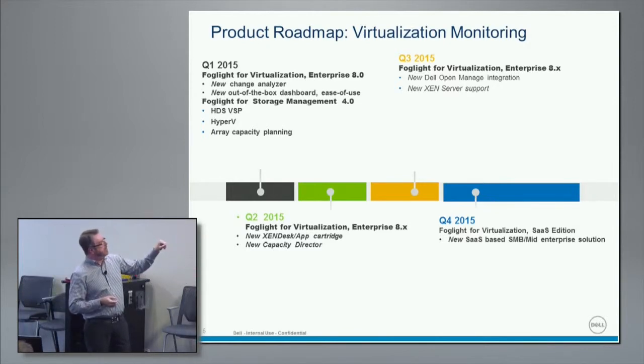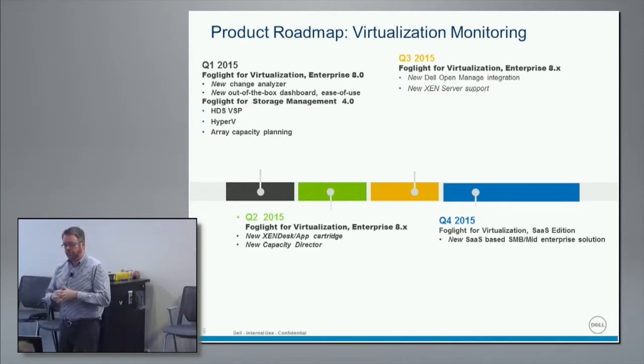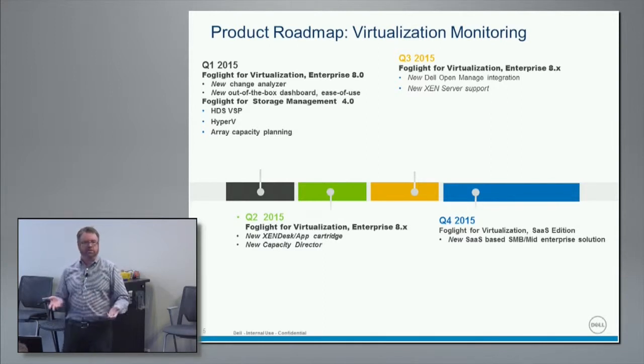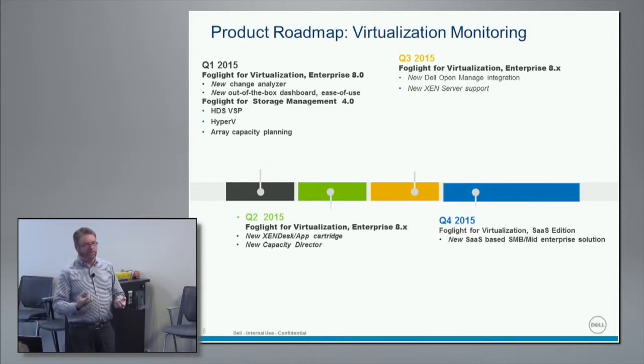And then Q3, we're going to continue to expand the number of platforms we support, so Zen server support. And then we're going to do some really neat stuff with something called Open Manage Essentials, which is the software you use to monitor everything from the temperature to the CPU performance of Dell servers. We're going to add some interesting analytics to that to add value to customers who use OME just for OME, and also to add some interesting plays for people who happen to have Dell servers, for when you're analyzing performance problems, because it will now be cognizant of the actual physical processors and all of that. So that's going to be pretty cool.